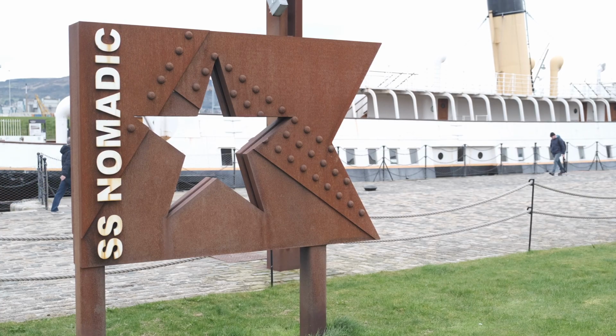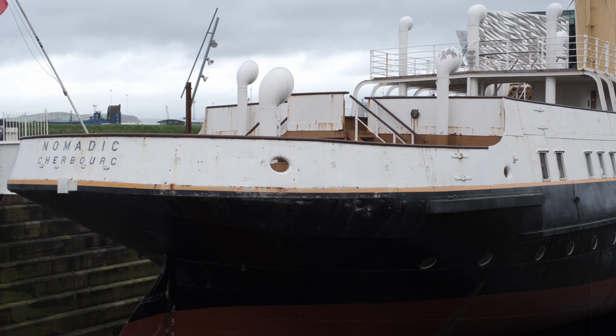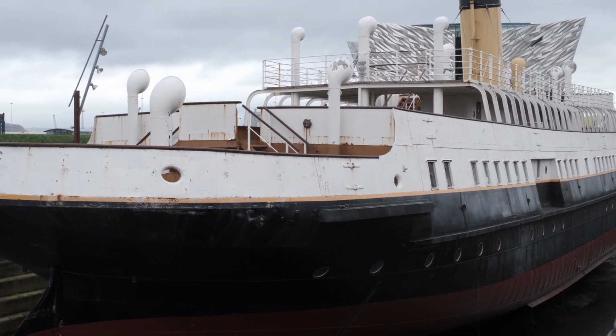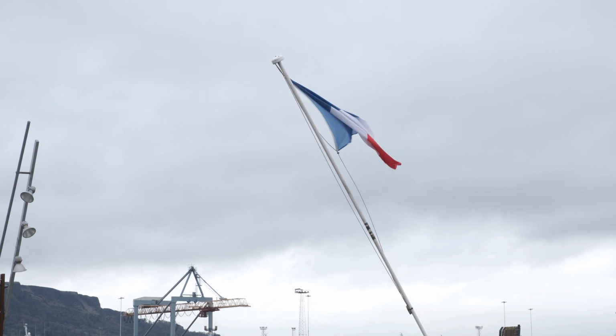SS Nomadic is probably a great example because it's the largest Titanic artefact in the world, and it was built to service RMS Titanic. It was a sort of taxi, a tender ship to take passengers from Cherbourg in France out to the Titanic before they went on their maiden voyage. And it's a quarter of the size of Titanic and has many of the same finishes, features and details. So you're really stepping on board an amazing passenger liner.